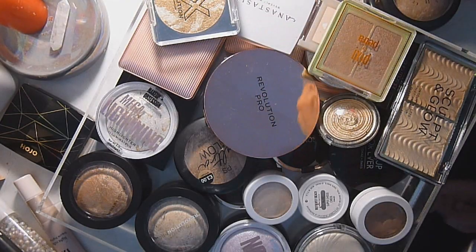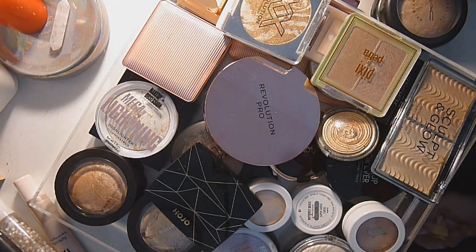We are not. So here we are with a large portion of my highlights. There are still other ones. I don't know how much of this I'm going to get rid of because I do love my highlights. Like, I love them. So let's see where we go with this.